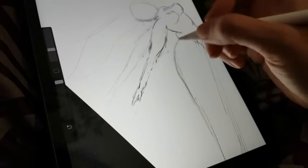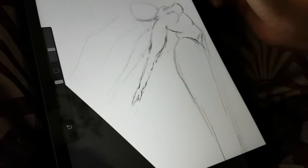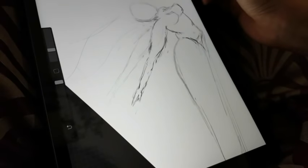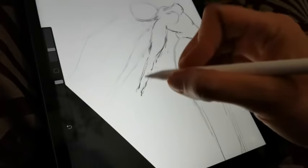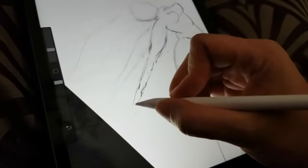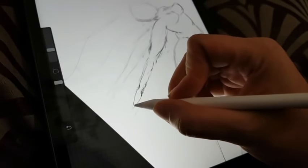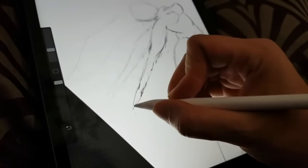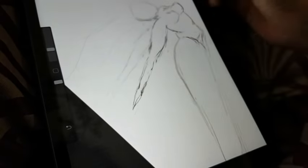Does that look a bit freakishly weird? Yeah, I don't think we want to really see hand so much, not thumb anyway. So it's more like taking it to a point perhaps. Yeah, maybe more that kind of shape.